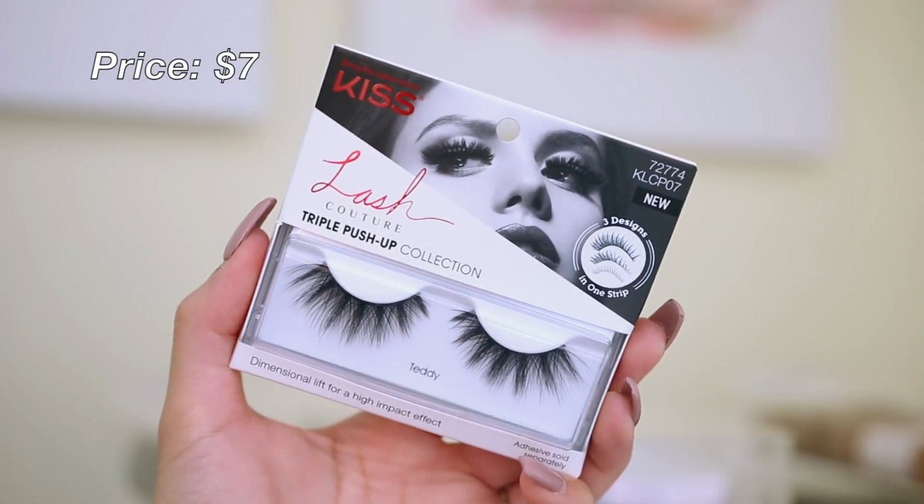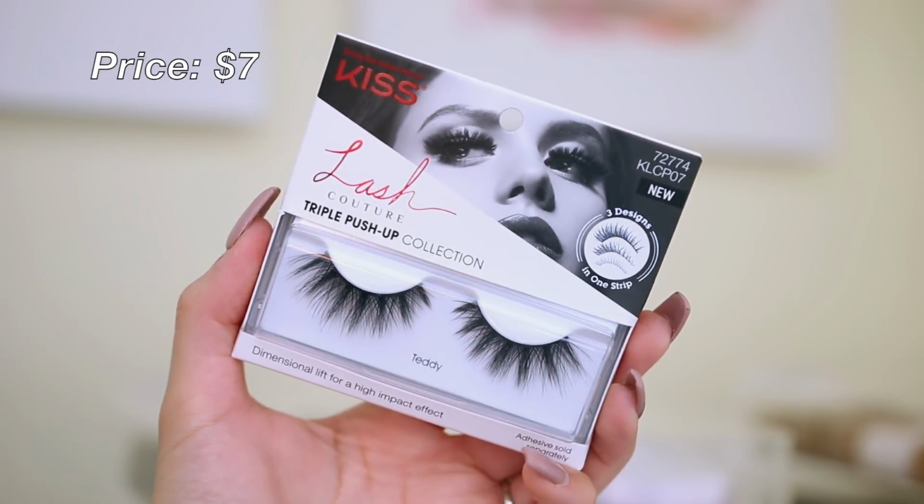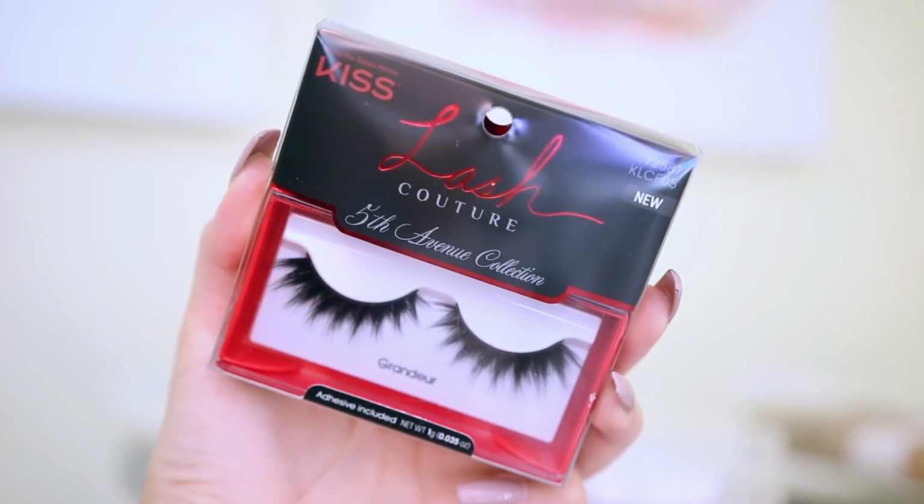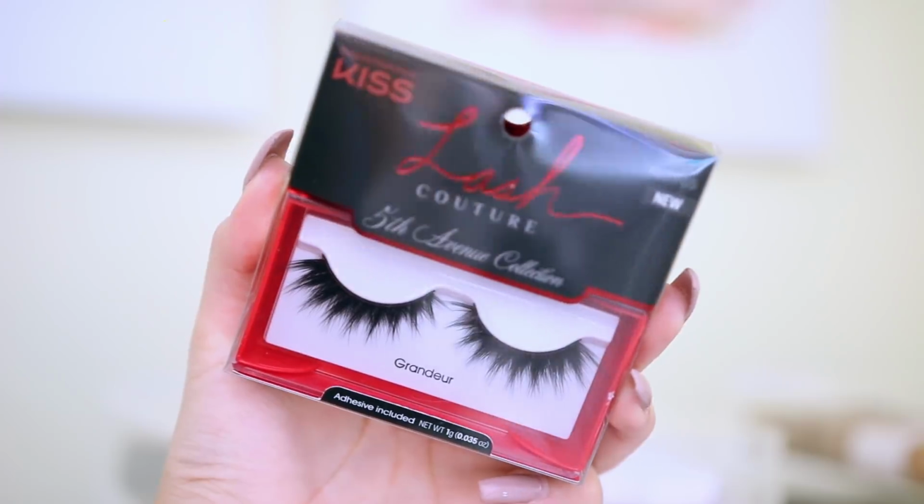Okay, let's start off with the kind of boring things. I mean, not boring, but you know, I get these all the time. So these are the Kiss Lash Couture Triple Push-Up Collection. I know you guys are probably sick and tired of me talking about these. The reason that I got these is because they were on sale for $5 basically. I was excited because normally these are like $7. Like if you go to Walmart, $2 goes a long way. So I got a couple of different styles.